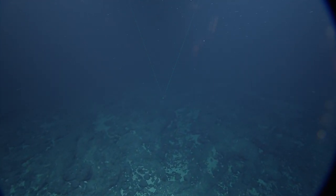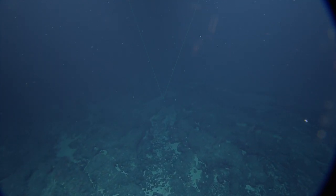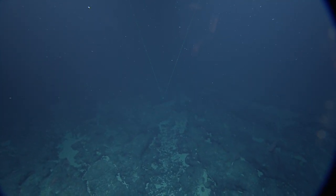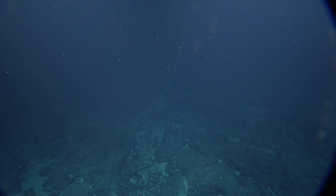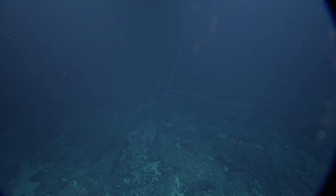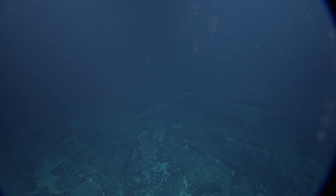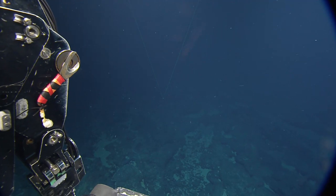So this Niskin sample, we will use this to look at eDNA. How far off the bottom do you want to be for the Niskin? Is it okay to do it right here? I think this should be fine. So Dr. Conrad was saying there are overlapping lobate flows and pillow lavas. Yes.